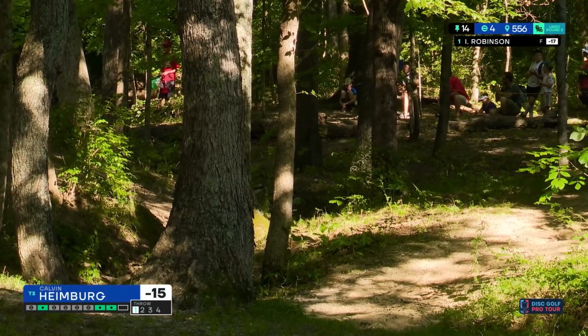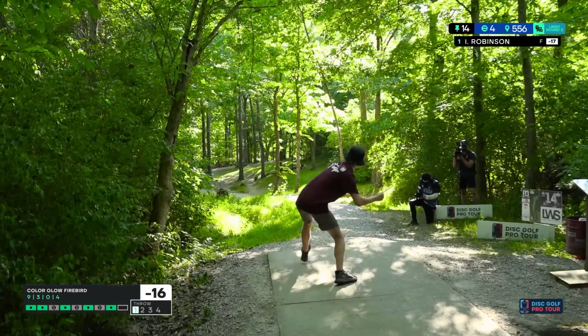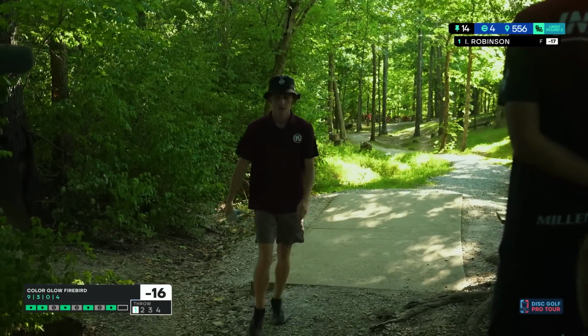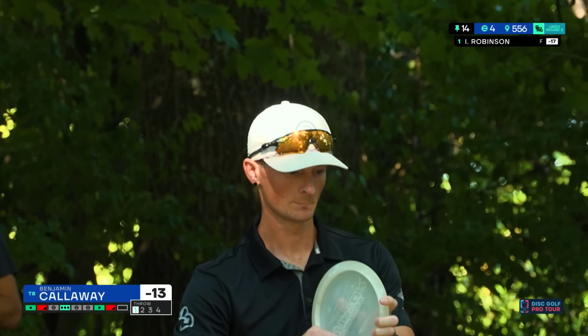Very good. Right into that ditch area is a nice spot to land. And Joe pulls it left, hits an early tree. Hole gets very difficult now. First real misrelease we've seen from him today.